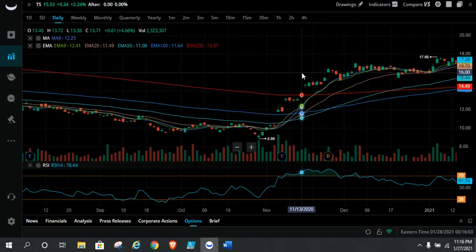So in order to really do swing trades, you have to watch stocks on your radar for a period of weeks and weeks for setups. And then when the setup is right, you go in, right?